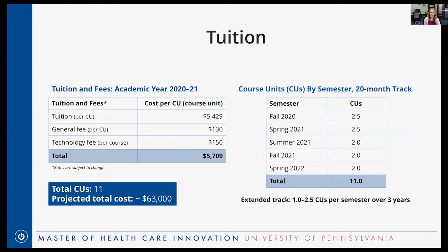Tuition: students are charged or billed as they register for courses each semester. So at the beginning of each term, students register for their courses, and depending on how many credits they've registered for, that's what they get billed for a few weeks later.